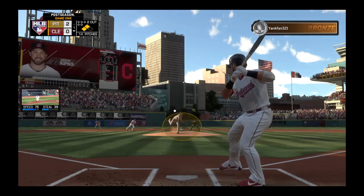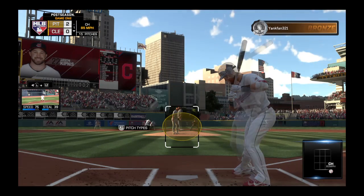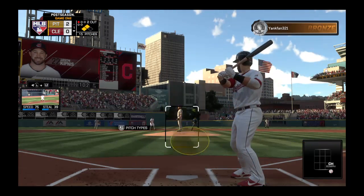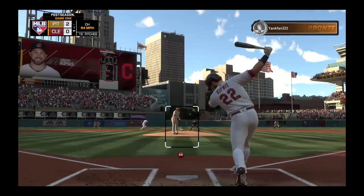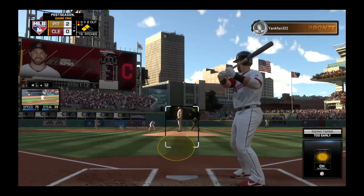Full sets. First pitch on its way. And a good idea to hold off on that swing. It's ball 1. Here it comes, 1-0. And that changeup makes him jump. A swing and a miss.